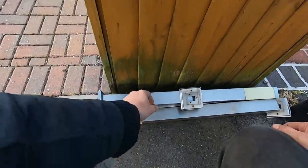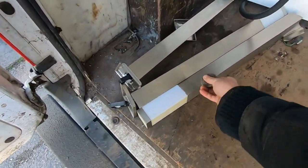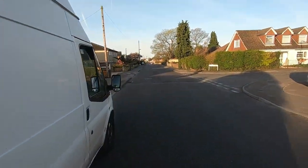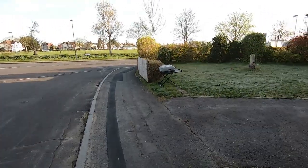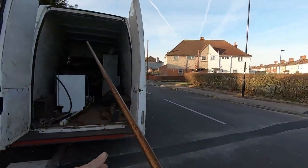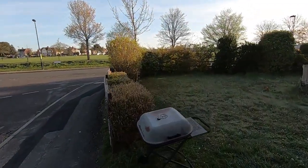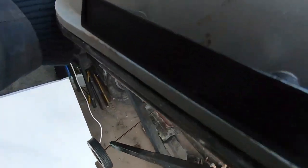Couple more bits here. Right. Stainless. Not too shabby. Not too shabby at all. Next. It looks like barbecue season is upon us. So let's hope they haven't pulled it out to clean it. Pop that. Tis the season for a Barbie. Stay there, barbecue.